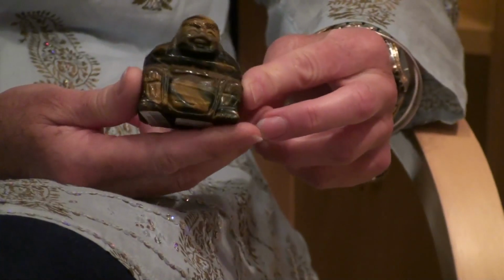And when you look at it, it has that shimmer effect in it. So is that significant? Well, it's significant in the sense that sometimes when you look at the shimmer, it almost looks like an eye. So this is where the tiger's eye comes in.